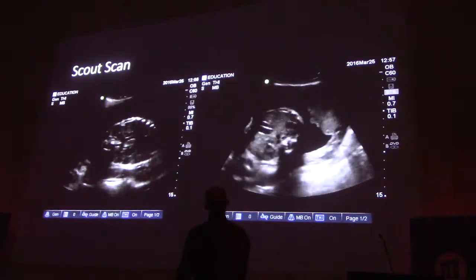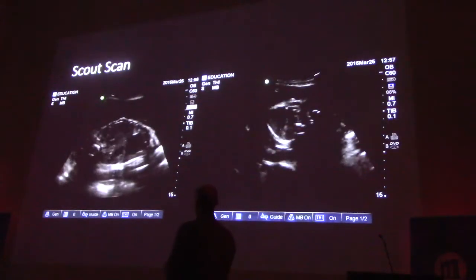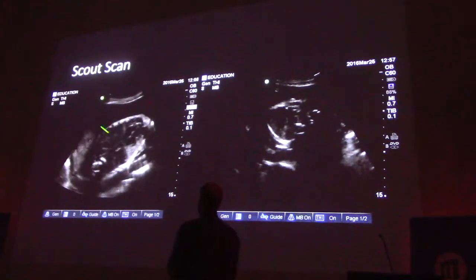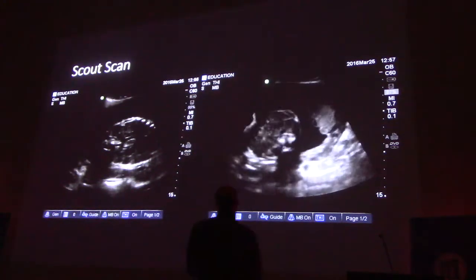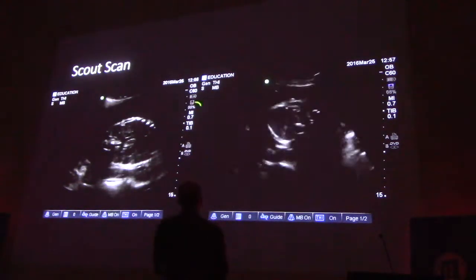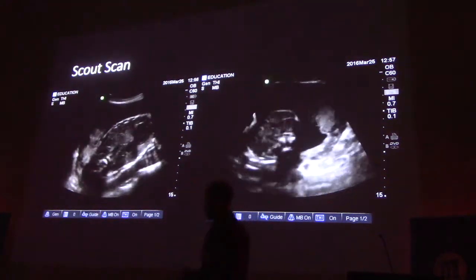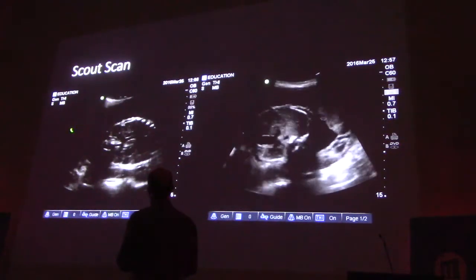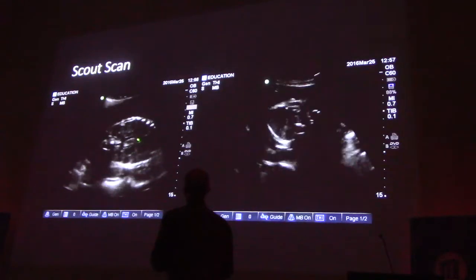Okay, so let me see it. So basically, probe marker towards the head, so cephalad. This is the fundus of the uterus, cervix is down here. This is transverse, so right side of the patient, left side of the patient. Instantly, we see a couple of things. One, there's placenta here, kind of anterior and at the fundus. There was cardiac activity over here that you'll see in a second, sort of towards this direction.